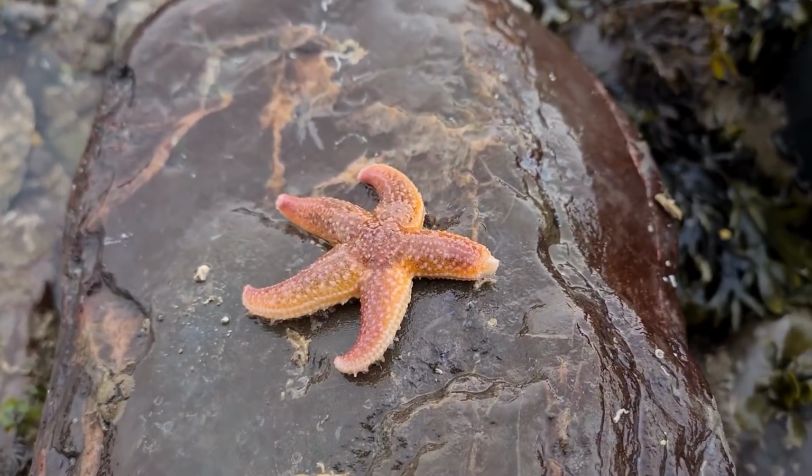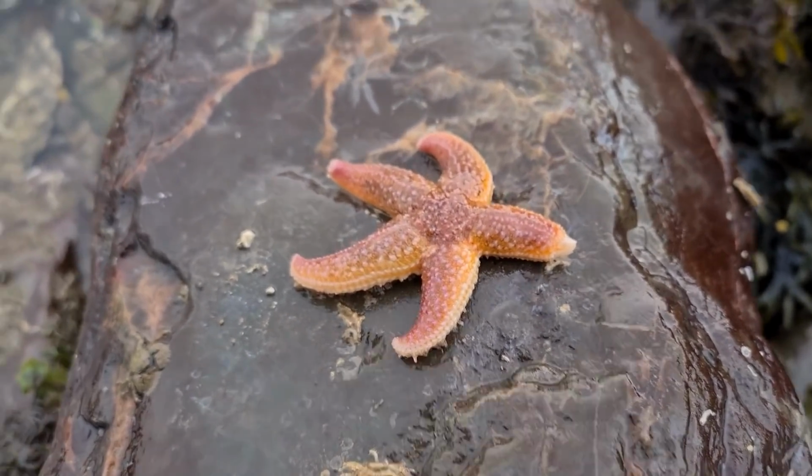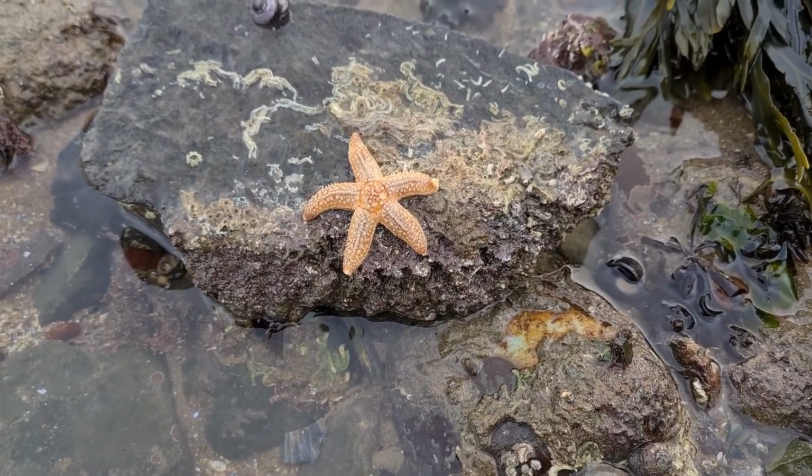Aha, look at that, it's Peach. Hello mate. Another one there, look, it's lifted over two rocks. There are two lovely little starfish under there.